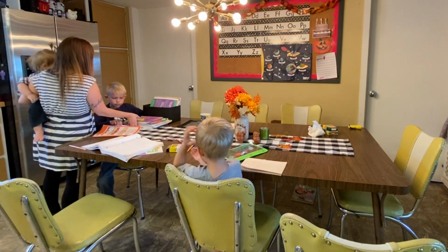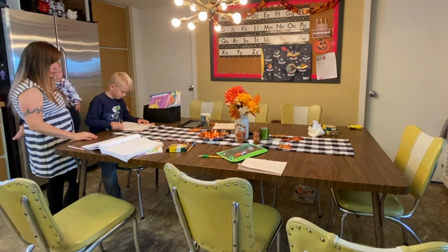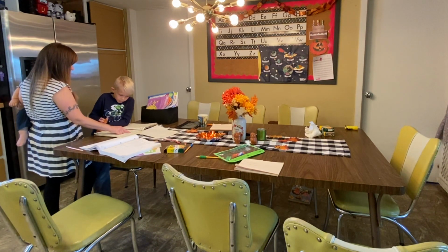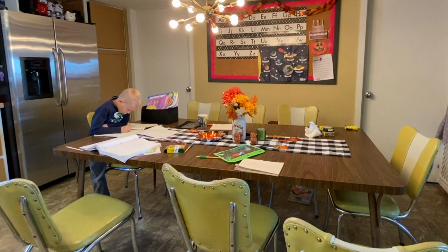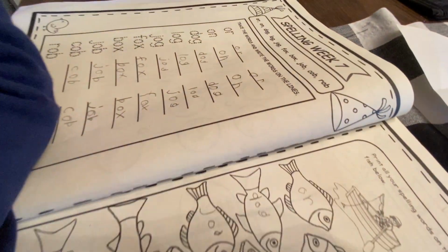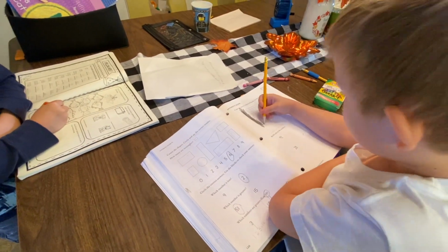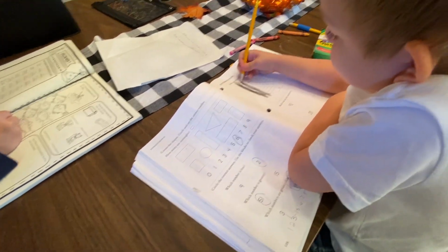Okay, so open up your spelling. You need to give yourself some room here. Okay, can you open your book? This is what you were working on? Okay. Print all your spelling words in the fish below. So you write all the words in there. Miles is working on his spelling right now, and what he has to do is he needs to take all his spelling words from over there and put them in the fish right there. So that's what he's gonna work on. Declan's still working on his math book. You could use crayons for that, Declan, to make it go a little faster.